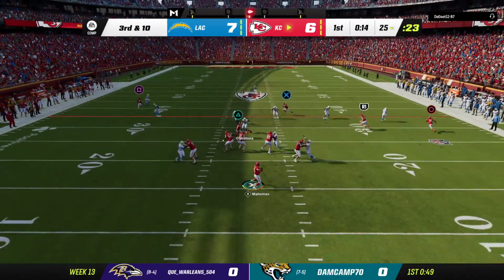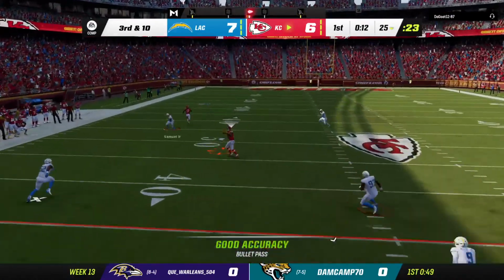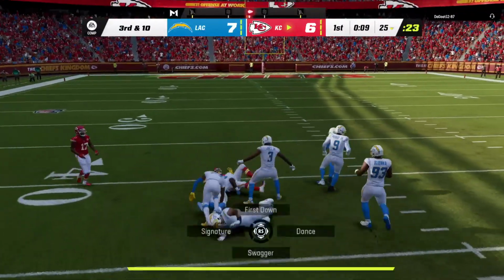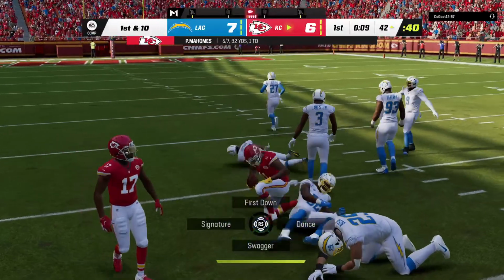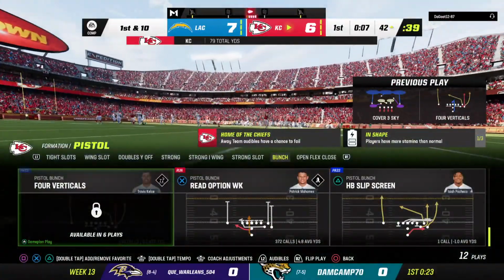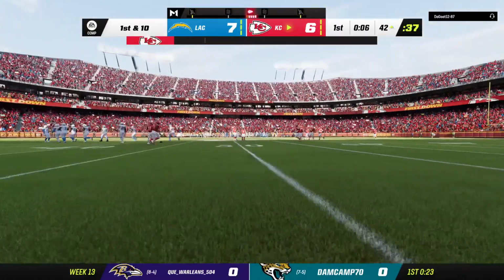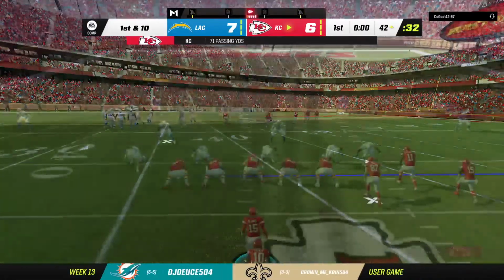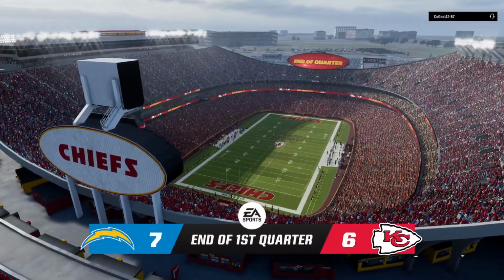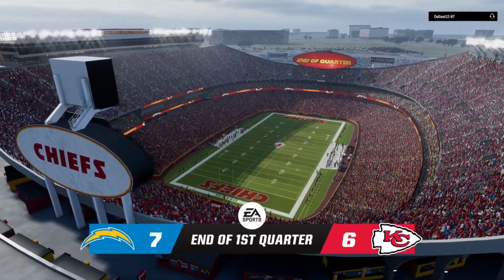Throwing is Mahomes on 3rd. Man open, that's Marquez Valdes-Scantling. And he'll have it past midfield almost to the 40 before being taken down. A very nice pickup of 33 yards. After one, a one-point game, 7-6.